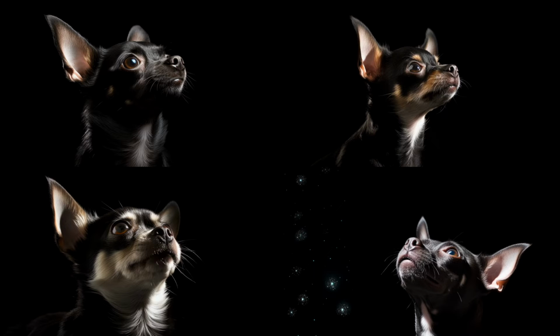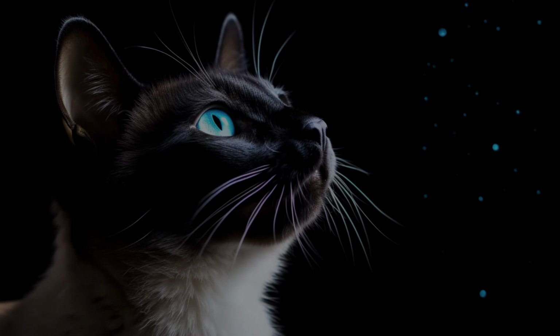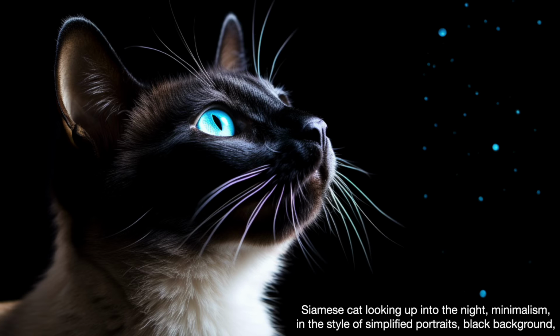Now this is a grid of a little Chihuahua, and the prompt was a Chihuahua looking up into the night, minimalism in the style of simplified portraits using a black background. Obviously with all of these, if you wish, you can define the background. And there's a similar one, this time a Siamese cat, and as you can see this one does have a very distinct oval eye pupil. Siamese cat looking up into the night, minimalism in the style of simplified portraits, black background.